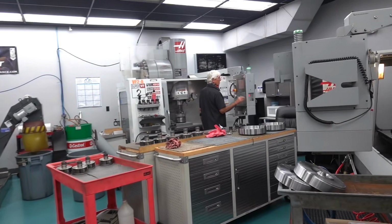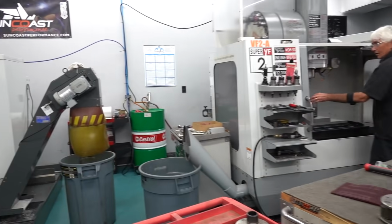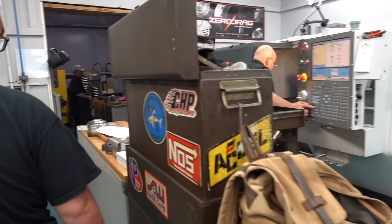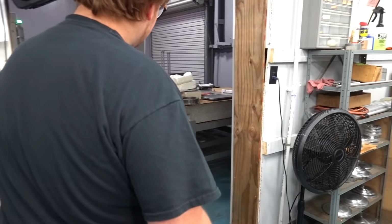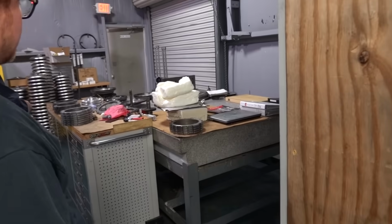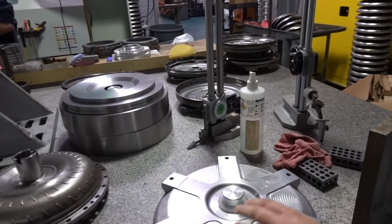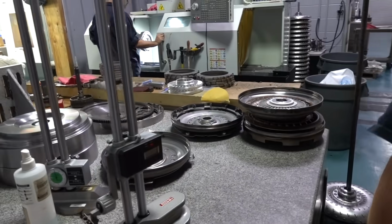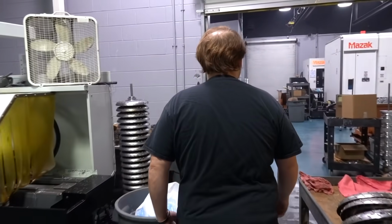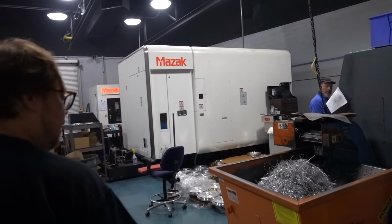So this is basically all our vertical milling that happens over here. Then on the back side, we start getting into our lathe. There you go. Howdy. We'll just sneak around the back here. Panel, which we have a ZL1 out front. And over here is our lathe side of the shop.